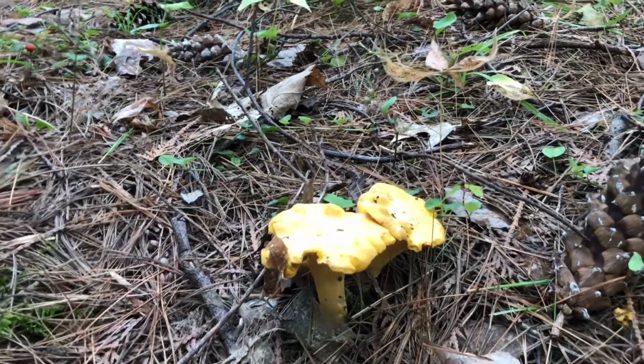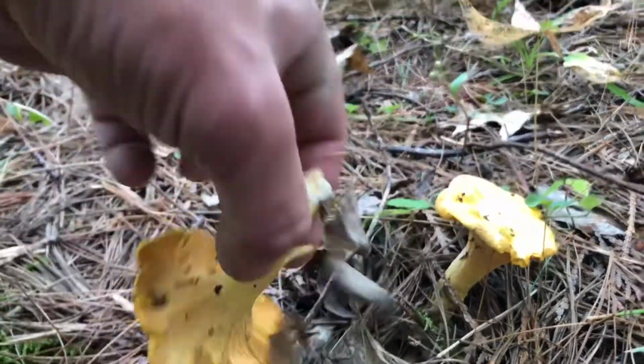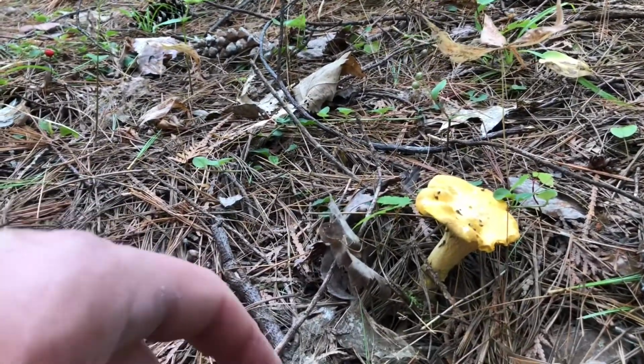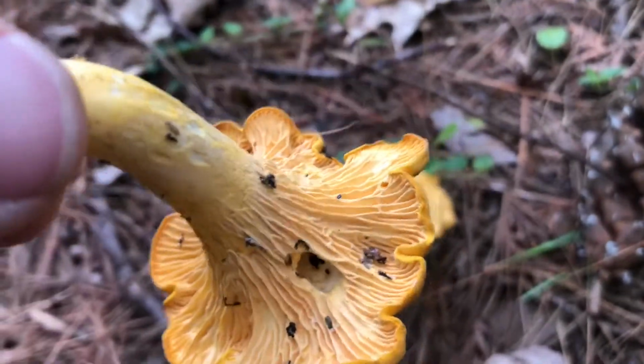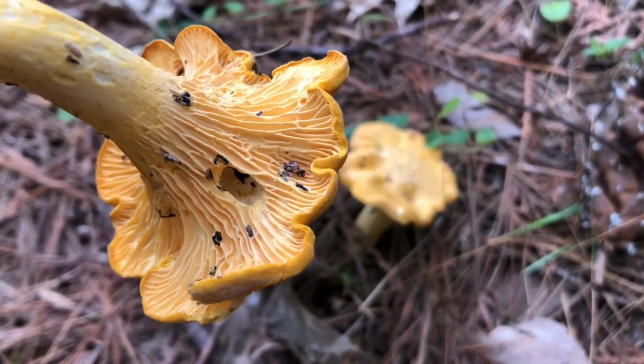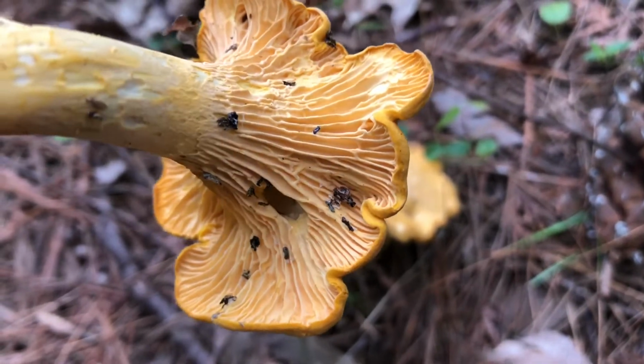Another thing to keep in mind is that golden chanterelles do not have a hollow stem. This is really important to remember when you encounter one of the lookalikes. So we'll look at one of the similar species with a hollow stem later in the video. Freshly picked golden chanterelles can have a distinctive apricot aroma. If you break open the cap, the flesh will be almost white in color.